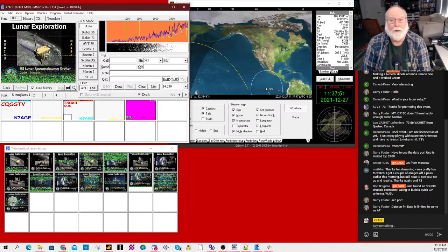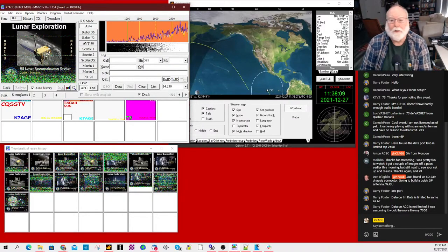Another thing that some people do is use a small beam, like a four-element beam, point it up at about 30 degrees, and then all you have to do is use an azimuth rotator to track it. Data on the data is limited to the same as AF. I'll have to pull out my 7100 and plug in the USB and see what it looks like.